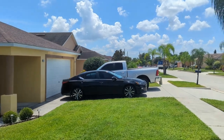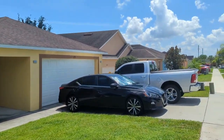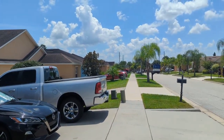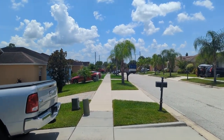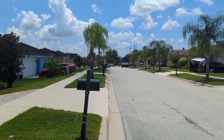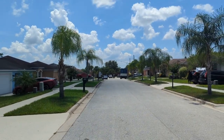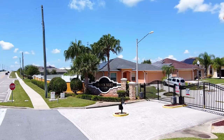That's where everybody's here. And as I was saying, most of these people are owner occupants. There are some that are short-term rental. We're walking into the end of the street there so we can see the security gate. And that is an amazing amenity. Probably the $196 a quarter. Right there. There it is.